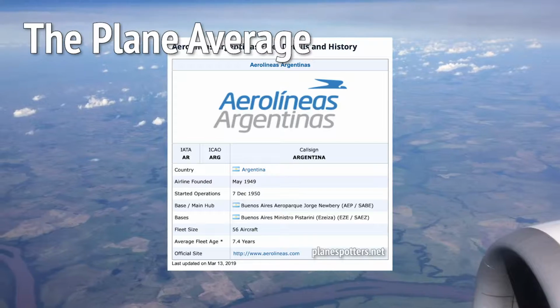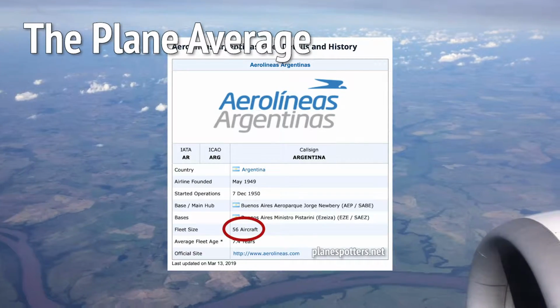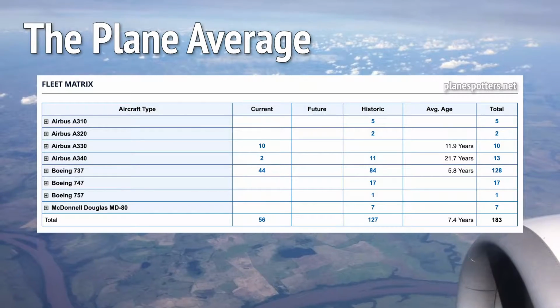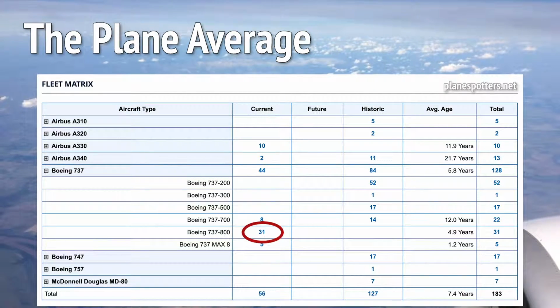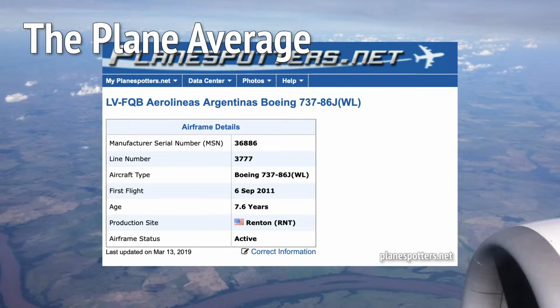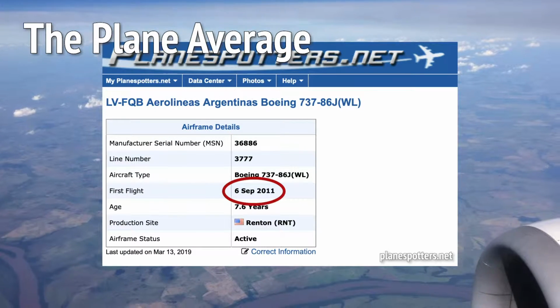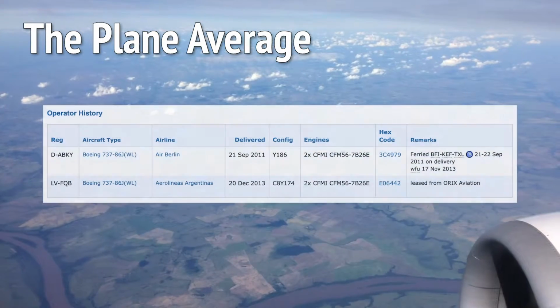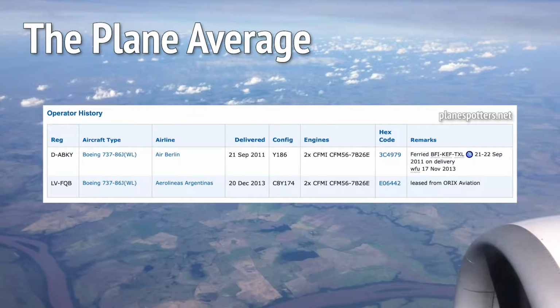Aerolineas Argentinas has a smallish fleet of 56 aircraft, 44 of which are Boeing 737s and 31 of those are 737-800s like this plane, which had its first flight in September 2011, meaning it was only 4.5 years old when we took this flight. But surprisingly, it had already had 2 owners.